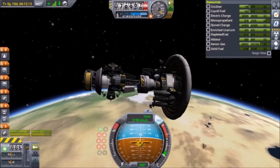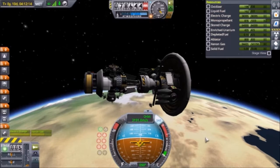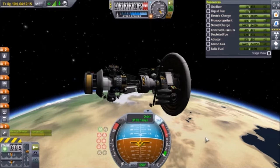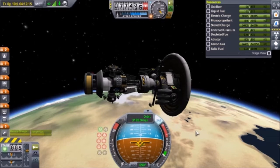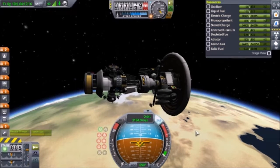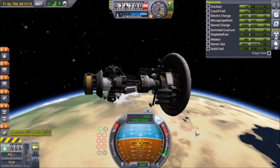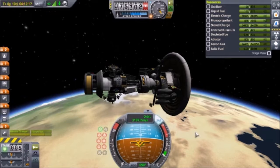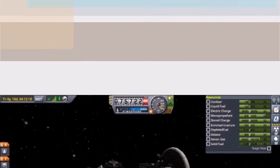Yep, it's wobbly. What I learned is you don't pull in the radiators when the reactor's still running. That does a bad thing to it. Yeah, so I'm gonna set it up on the action group where it automatically shuts off when I pull the radiators in. Yeah, it's very wobbly, and the lag is ridiculous. What the hell's up with that? All right, we're in the atmosphere.